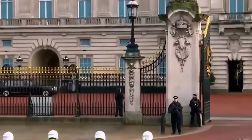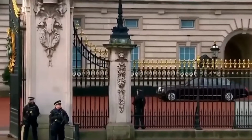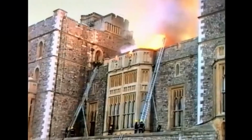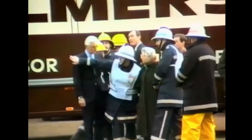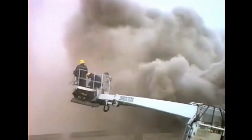The Queen was at Buckingham Palace and she was informed about the fire, and she got to Windsor as soon as she possibly could. She arrived to find the palace she calls home burning out of control. It was clear to see that it was very distressing for her, watching the fire sweeping through and people desperately trying to tackle the blaze.